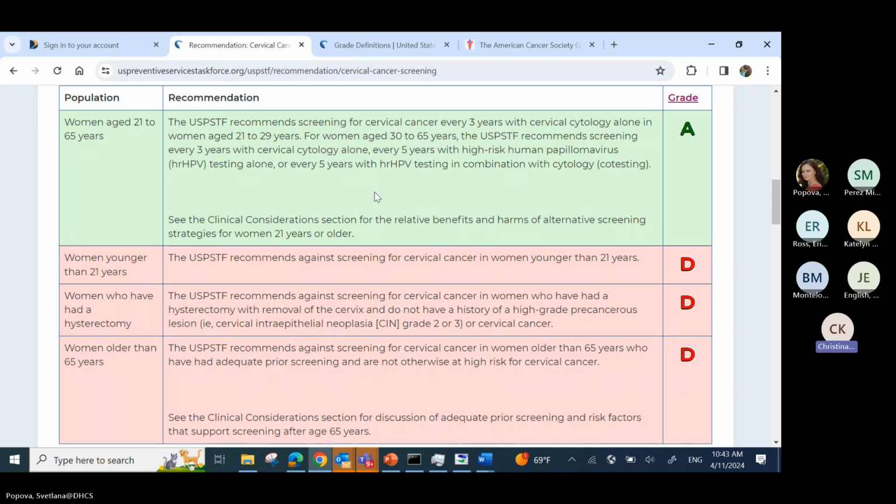Yes. Thank you. Okay, so don't be thrown off by the word cytology, because cytology means pap test. For you it should be kind of an interchangeable term. Pap test, cytology, it's the same thing. So actually cytology can be done until age 65. So every 3 years, women should be checked.